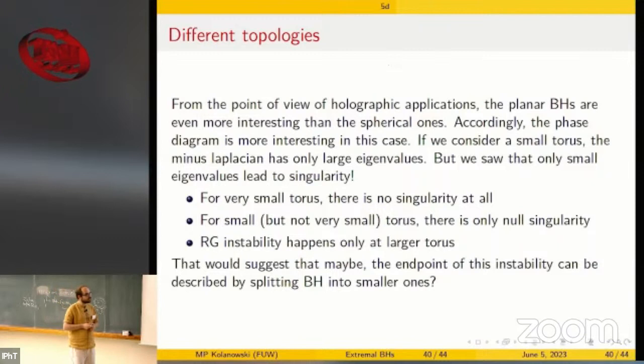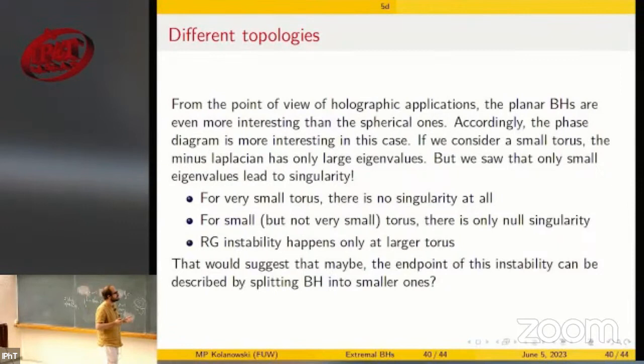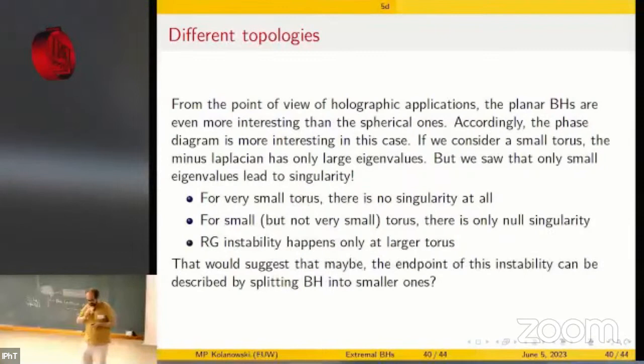So that would suggest that perhaps at least for toroidal black holes, the endpoint of this instability is described by large black holes splitting into smaller ones. So we could have some sort of AdS fragmentation story, but it is not really clear right now.